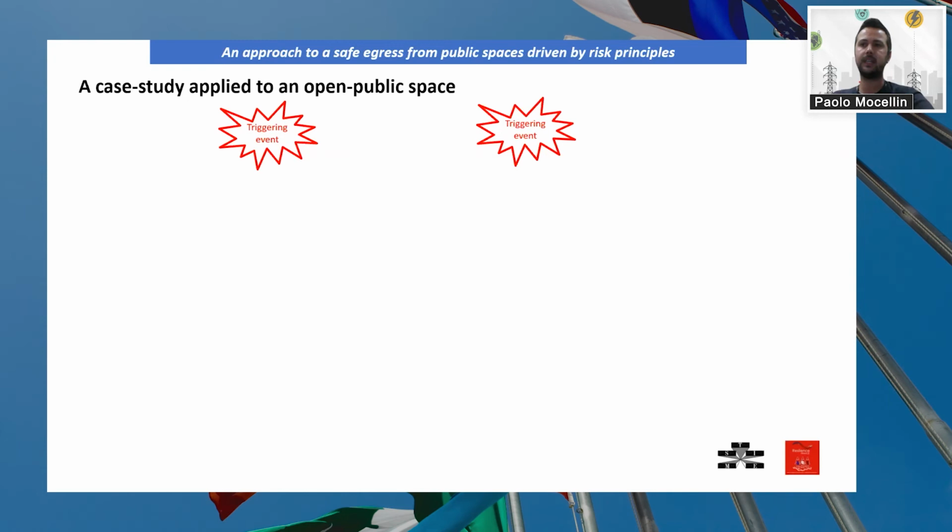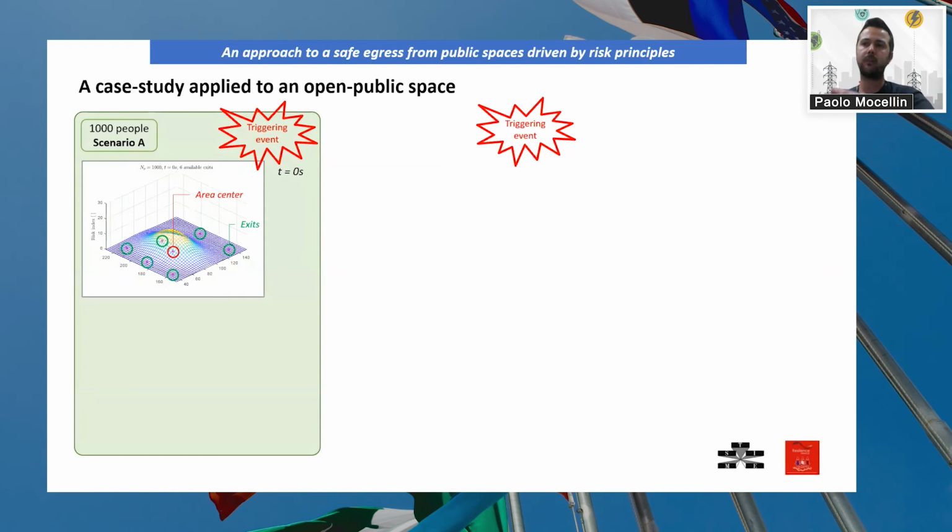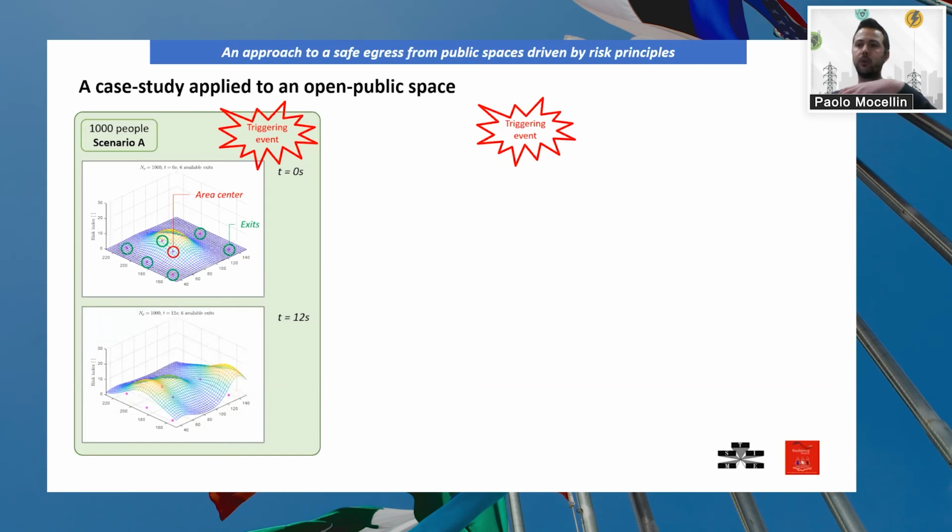For example, we associate a risk index map to the first scenario, with all egress routes available, before a perturbation occurs. The locations of the egress routes are indicated, at which a base case value is expected. If we focus on a later time frame, for example, after 12 seconds, the risk index is distributed according to this map, with perturbations tracked at the egress gates. The risk index clearly grows with alterations in egress dynamics.